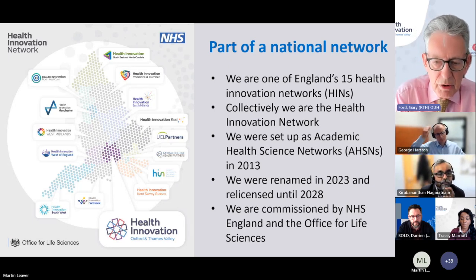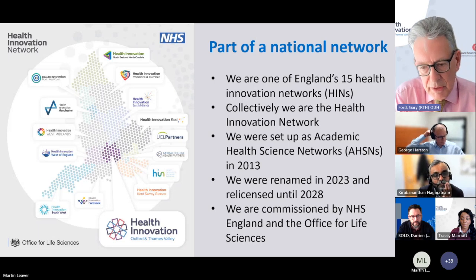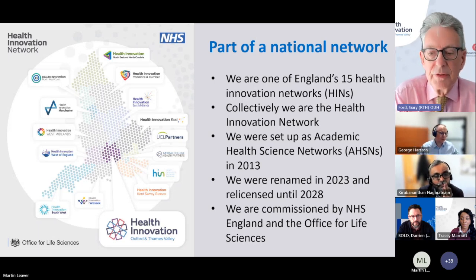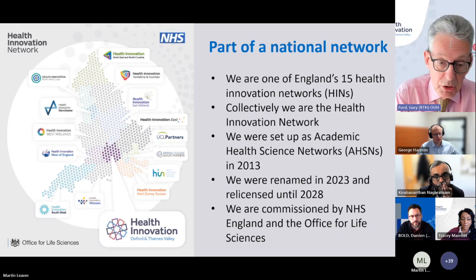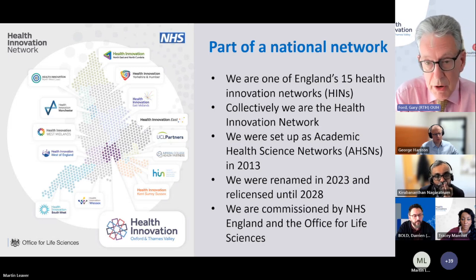And we're commissioned both by NHS England, that will be the combined entity with DHSC in the future, and the Office for Life Sciences. The commission from Life Sciences is to support industry to develop products of value for the NHS and help them obtain further investment and growth, thereby contributing to economic growth in the UK. Next slide.